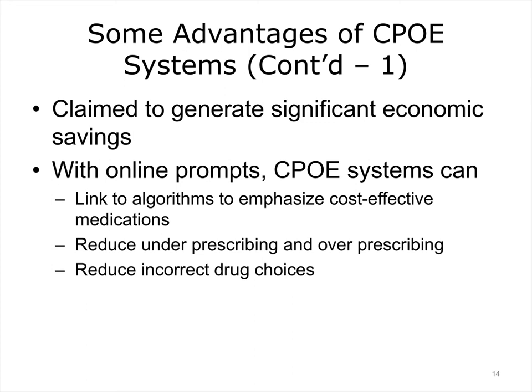In addition, there are claims that suggest that CPOE systems can generate significant financial savings, although the truth of the matter is that the promise of cost savings has not yet come to fruition. They do have the potential to reduce both under- and over-prescribing, as well as minimize incorrect medication choices.